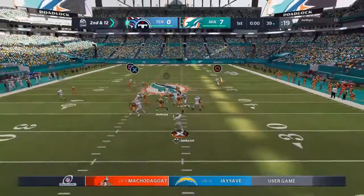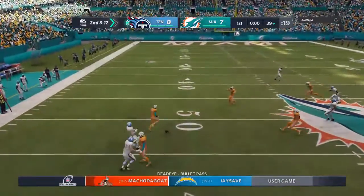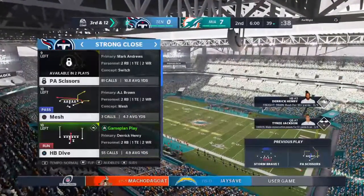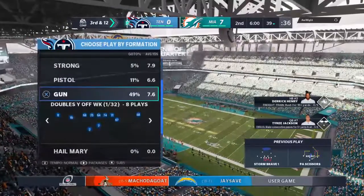On 2nd and 12, Jackson. And that will be incomplete. They couldn't hook up on what's going to be the final play of this first quarter. After one, 7-0.